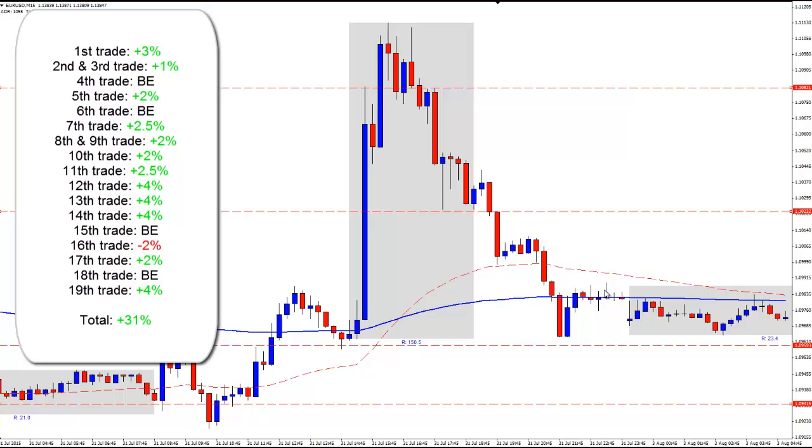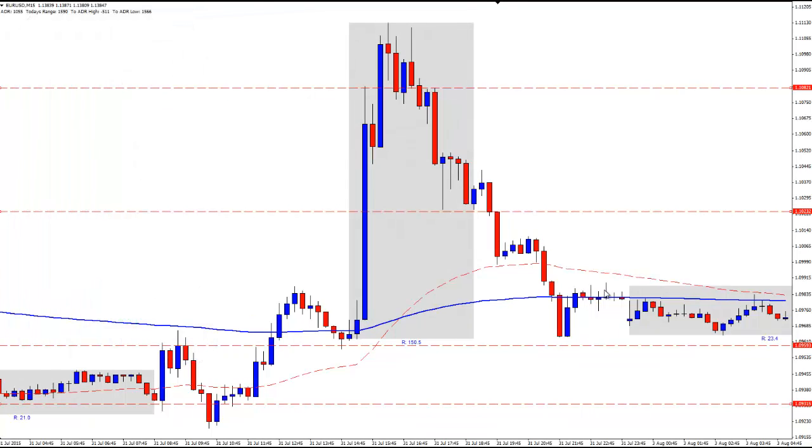Ended up with a 31% total for the month. Again, another great month that we had. May was roughly right around 20%. We had the month of June sitting right around the 12% mark, and then July ending up right at 31%. So great month, great couple past months, and I expect it to continue in the future as it always does.